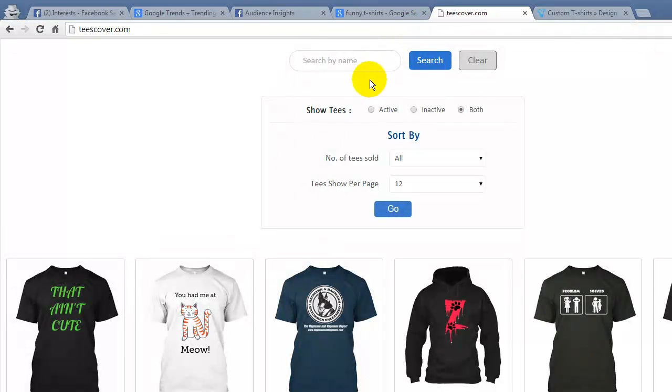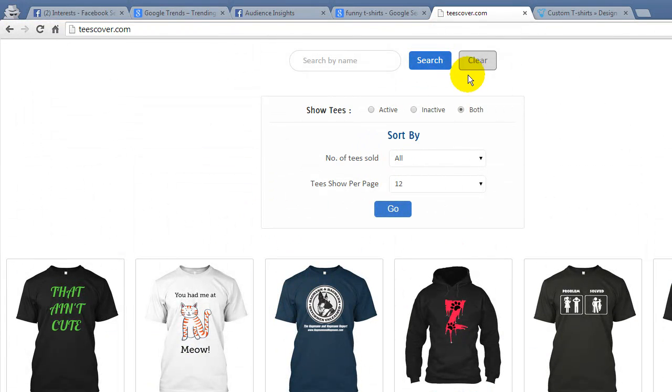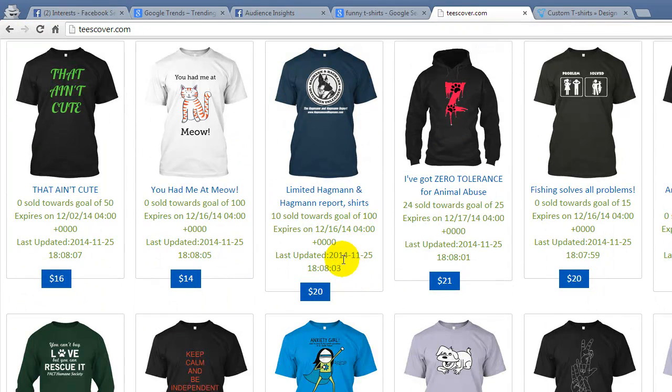Let's go to Teescover. Okay, so Teescover, like I said, it's a place where you'll see all different kinds of shirts that are selling on Teespring. It's all compressed into one website. As you can see, this is just a homepage, so I haven't actually filtered anything. You can filter it quite well and sort it. But as you can see, all these different kinds of designs.